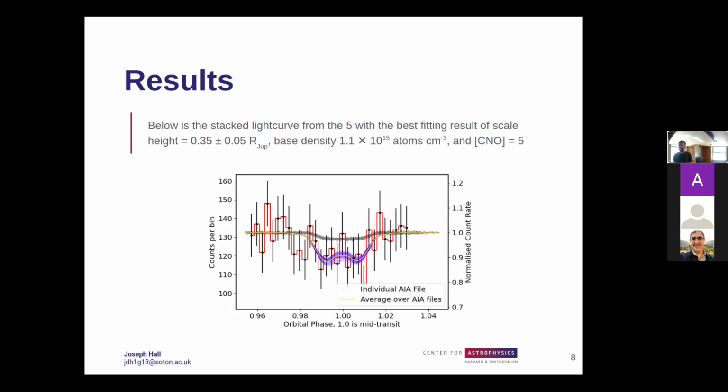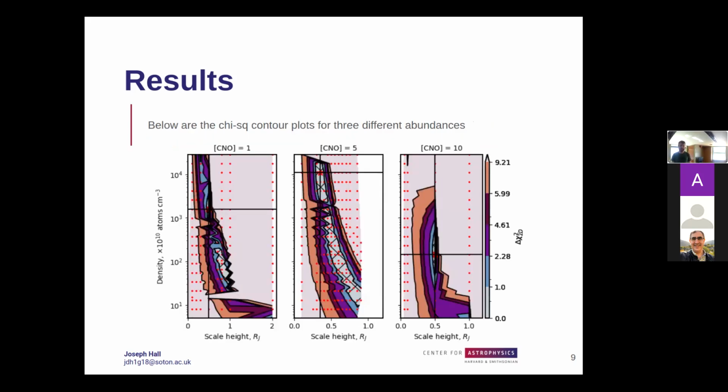And so the reason why it's possible that both of these values could be true is shown in this distribution of chi-squared. So from left to right here, we have abundance increasing. So we've got CNO abundance of 1 relative to solar, 5, and then 10. And on the x-axis, we plotted scale height, and on the y-axis, we plotted density. The colored contour regions relate to delta chi-squared compared to the minimum chi-squared value of each density, whereas the crosshatch region is the delta chi-squared plus 1 for the CNO when compared to the best fit from CNO equals 5 here.